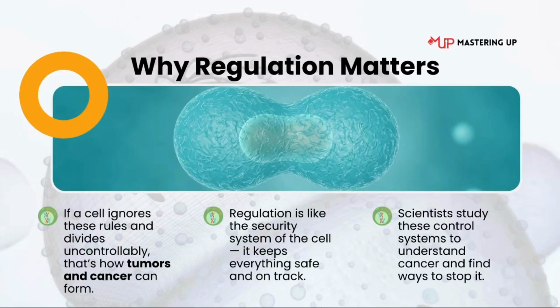Now, why is this regulation important? First, of course, to prevent uncontrolled growth, or for cancer prevention. If cell cycle regulation fails, damaged cells might keep dividing uncontrollably. This can lead to tumors and diseases like cancer. Many cancers are caused by mutations in genes that control the cell cycle, like p53, a key tumor suppressor.